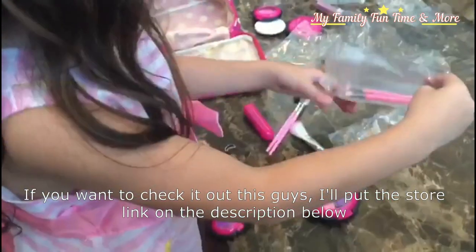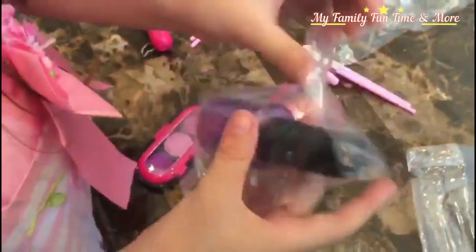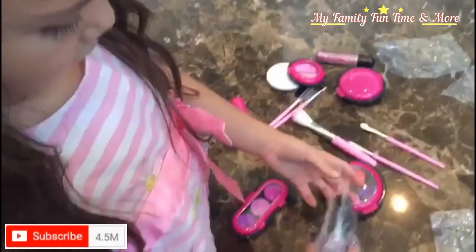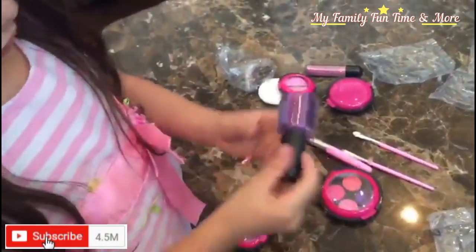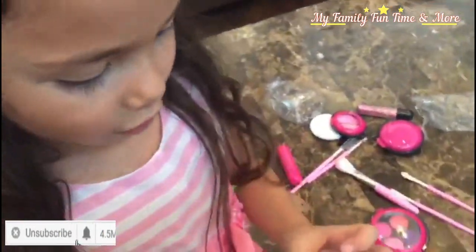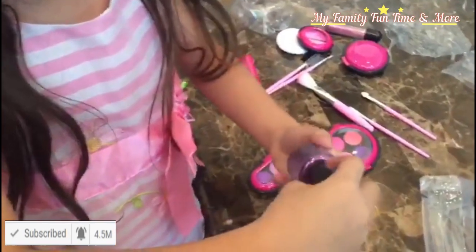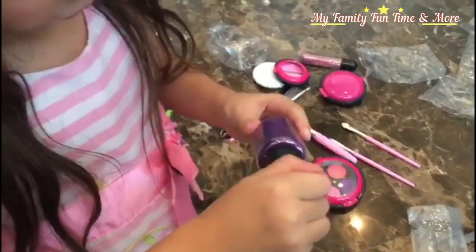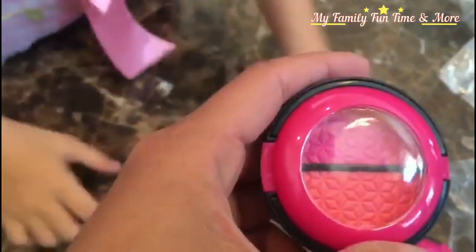Sparkly. Wow, that's a lot. There's one more, okay. That's a lot of makeup. It's a complete set. Also, there's a microphone. Don't open it, the pretty purple. No, it's just glitter. That's just a nail polish, sweetheart. It's nail polish. Look. So this is a blush, pretty color blush. There is orange. Mom, I'm gonna do makeup. Hold on, sweetheart. Let me tell everyone what you got.